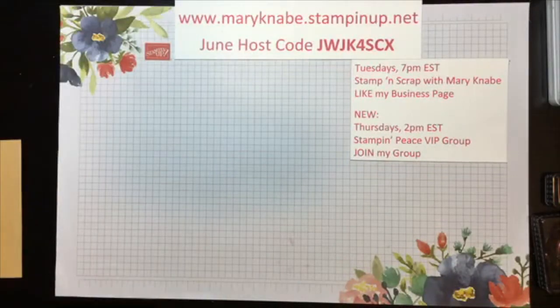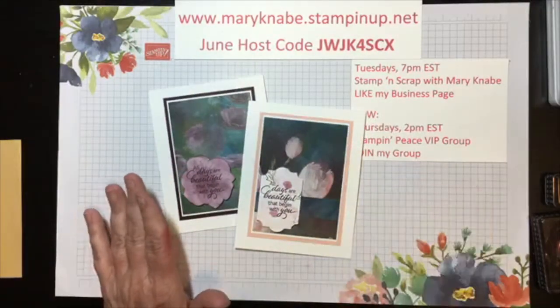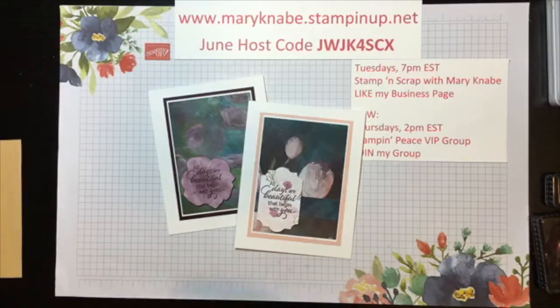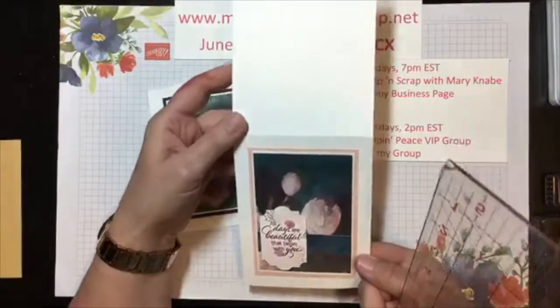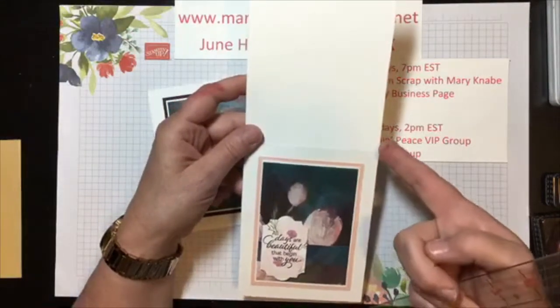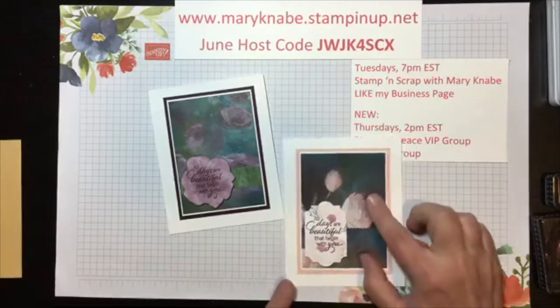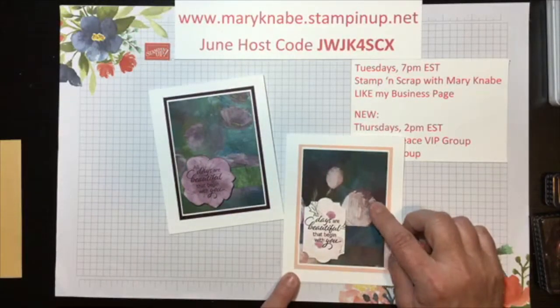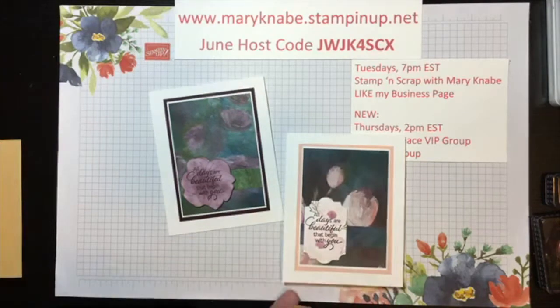So let me show you the cards I made. And this is a super easy card layout. This time I used a vertical card base, so 4 1/4 by 11 inches, scored at 5 1/2 on the long side. And then my designer series paper was cut 3 inches by 4 1/4 inches. I have a white layer in there.